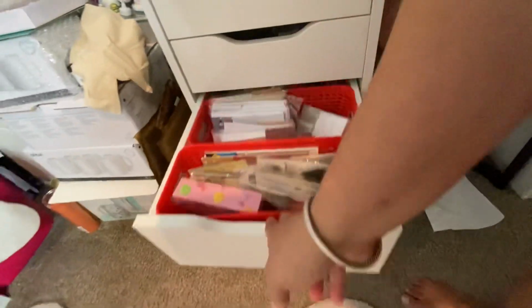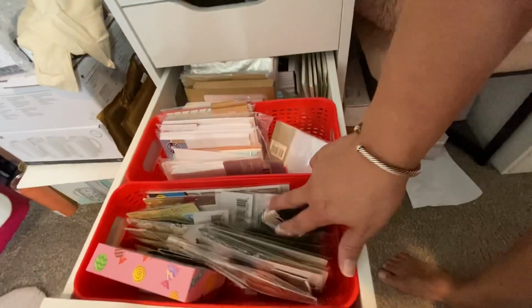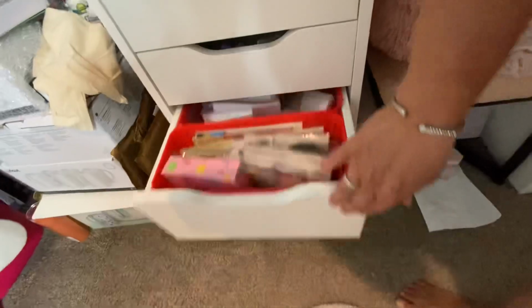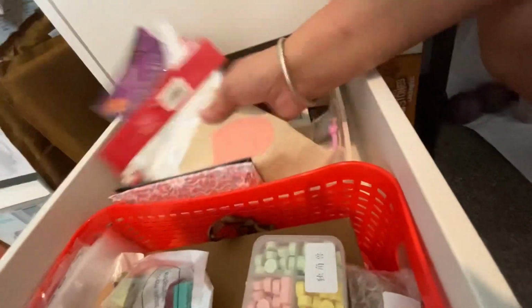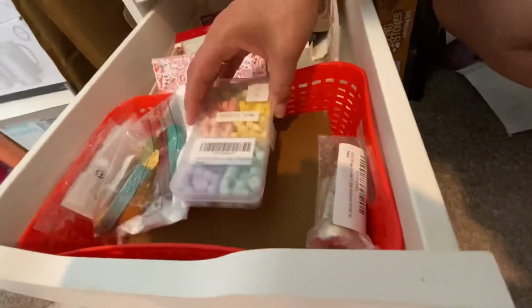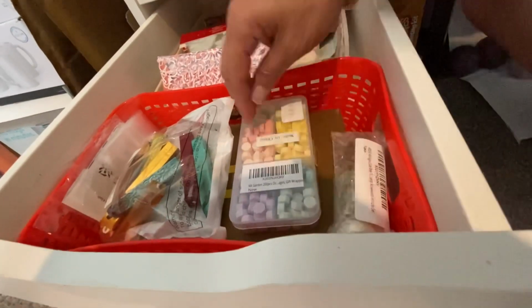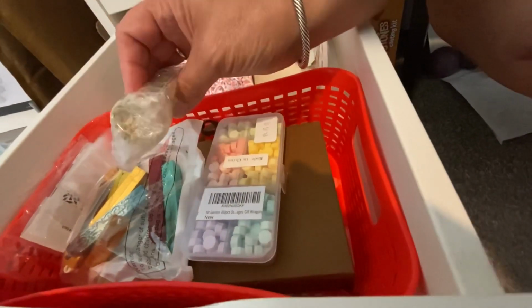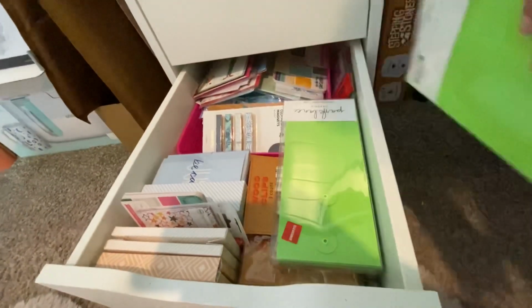And then this drawer here, this is cards and different packaging embellishments and stuff like that. And then this drawer is just some other packaging stuff, bags and stuff like that. This is where I keep my stuff for doing the wax seals. And I did get a new wax seal. I haven't shown you guys yet, but it's a bumblebee. And then this drawer is cards and thank you cards and different stuff like that.